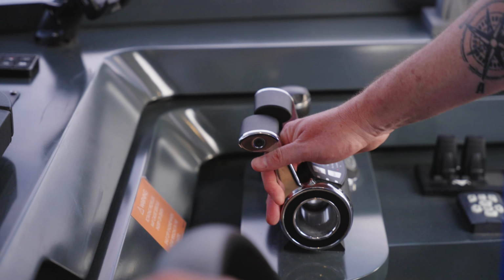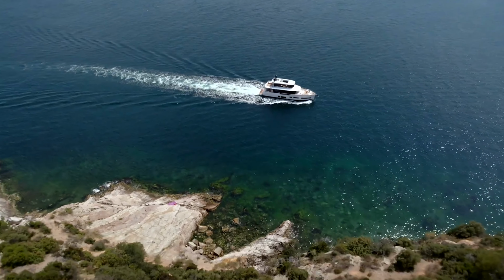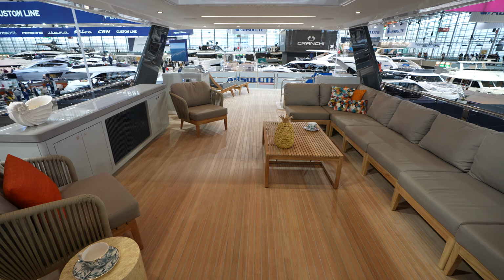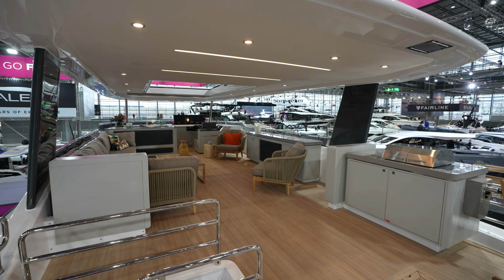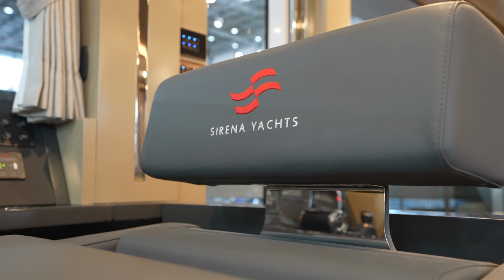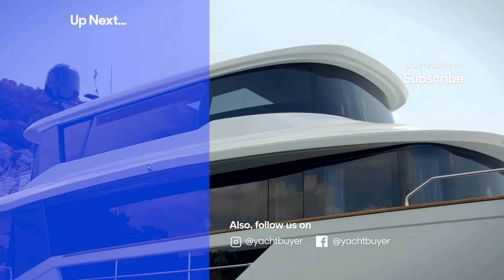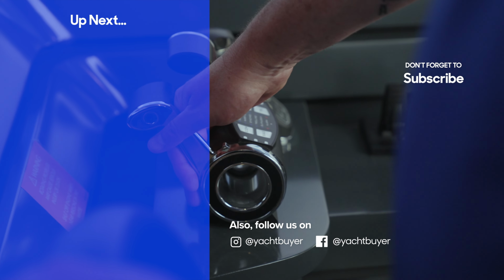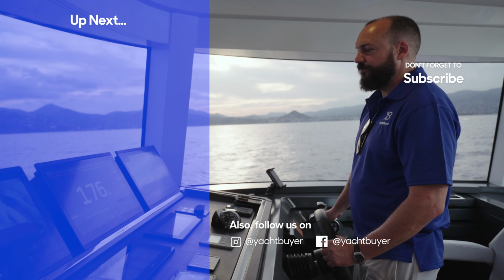So that was the Sirena 78, and it's hard not to be impressed. There is masses of space inside and outside, plus you've got multiple options on the deck salon and flybridge layouts. It is noticeably bigger than the Sirena 68, even if how that space is used isn't always quite as clever. But if you're looking for a serious cruising yacht, one with real long distance range and a turn of pace, you just have to include Sirena on your shortlist.